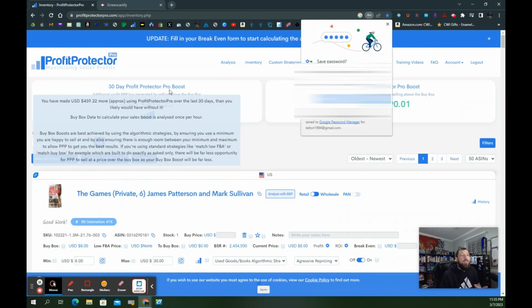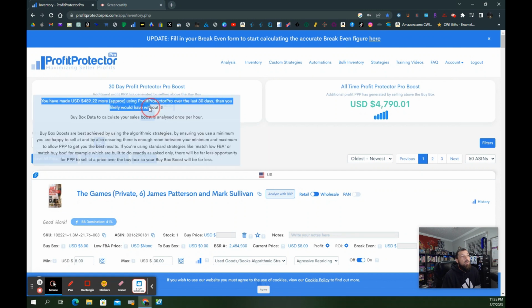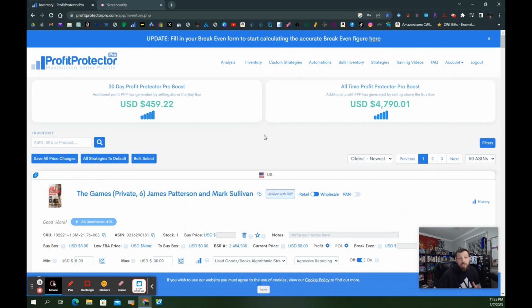All right, so now that I'm logged in, we are not going to save that. So now that we are logged in, you can see here, this is my dashboard, and it doesn't really tell you a whole lot, but in the last 30 days, I have generated an additional $459 in profit by selling above the buy box. Now, I don't know if anyone else has a software that's going to tell you how much money you are actually getting from using the software, from profit higher than the buy box price.